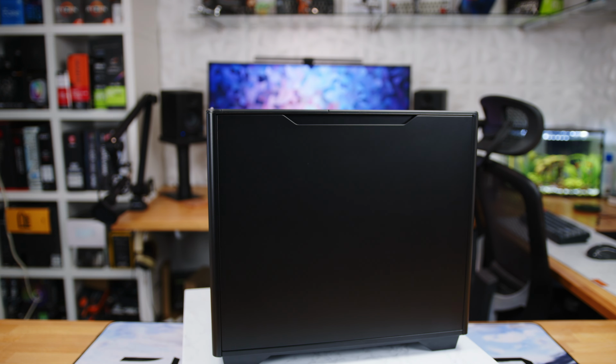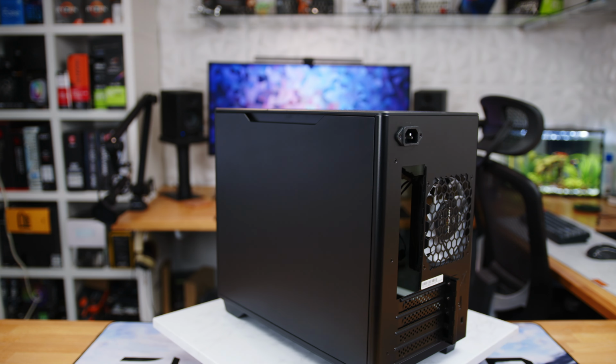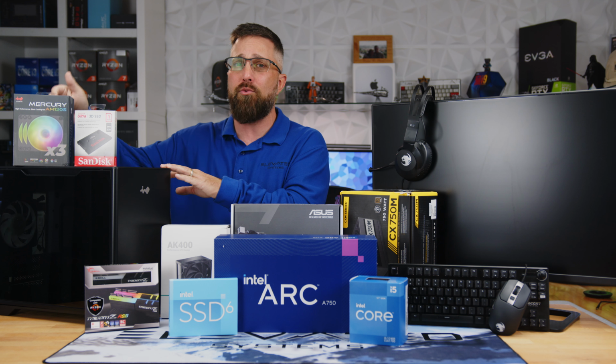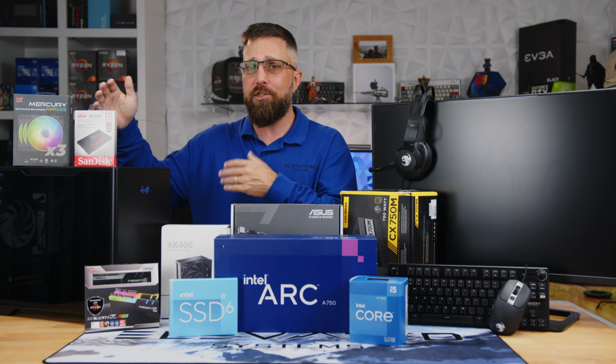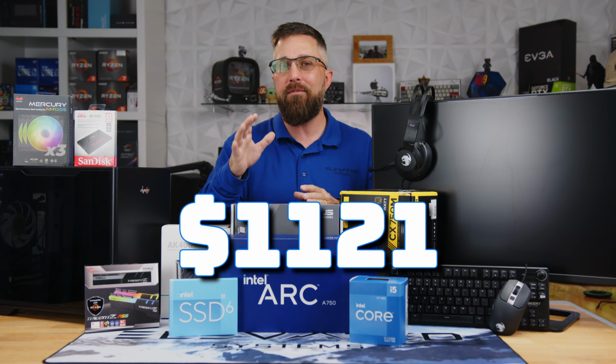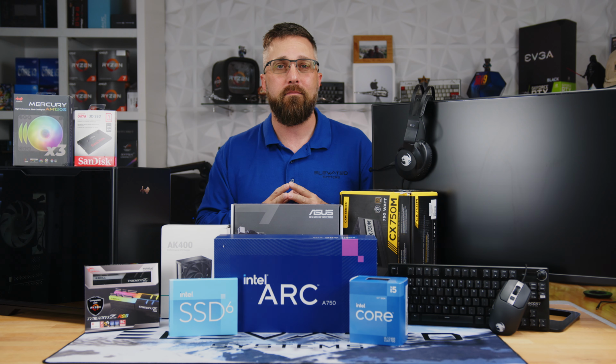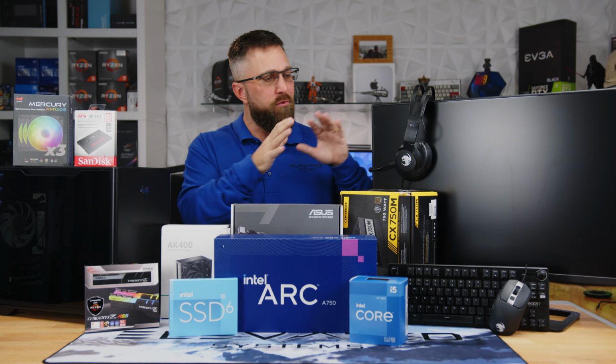I'm pretty sure the MSRP for this is about $90, but it only comes with one case fan. So Inwin also sent a 3-pack of their Mercury case fans, which I'll be using. So that brings the total cost of the PC to $1,121. So I met the price point there. Let's get it assembled and then I'll go over the peripherals.